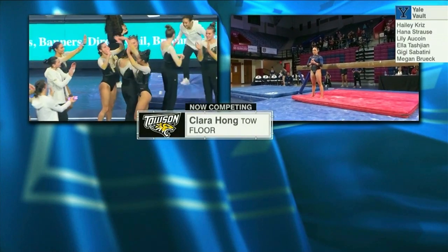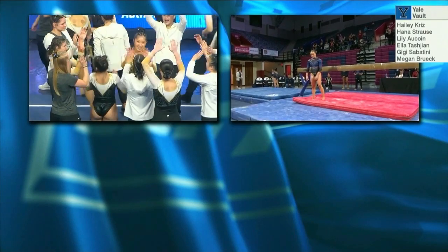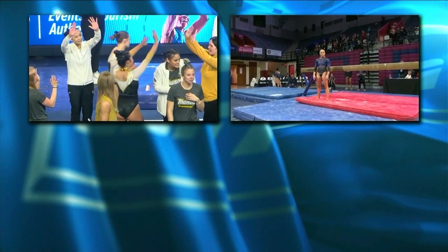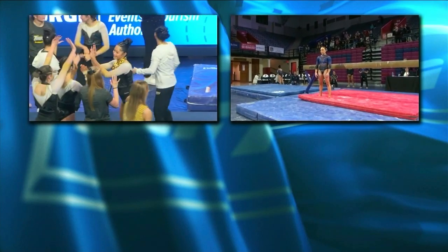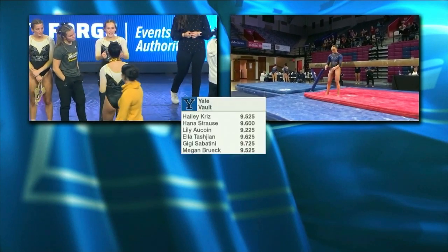Clara Hong wrapping things up on the floor. 2 more left to go for Towson. It's Isabella Minervini to work on floor. And Polina Bilovinsky. As Penn still with few to go on beam.